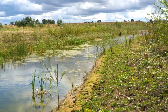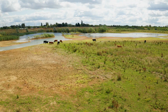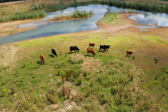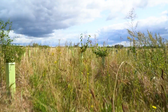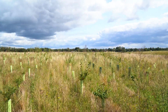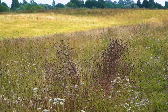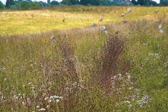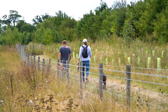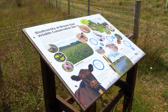Red clover and grassland are helping to improve soil quality, and Dexter cattle are adding some vital organic matter. Hedgerows, woodland and a wildflower meadow are all contributing to make Broom a site especially significant for farmland birds, with 117 different species recorded on site, including lapwing, little plovers and redshank. Local people can learn about Broom's wildlife and mineral history and enjoy the beautiful landscape.